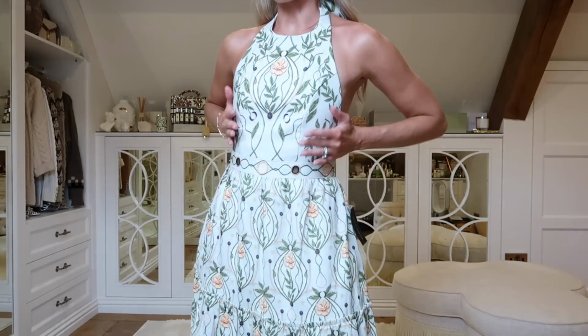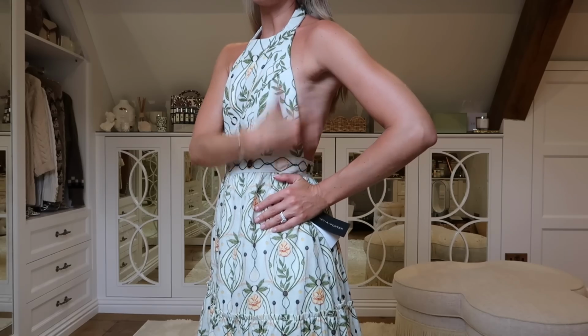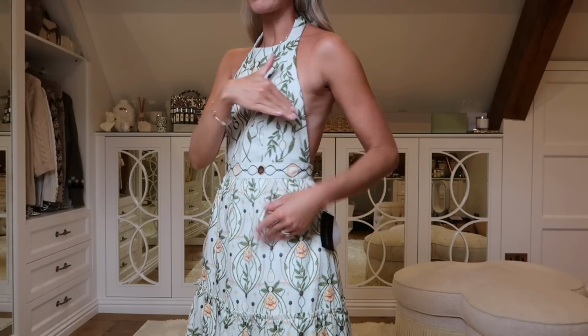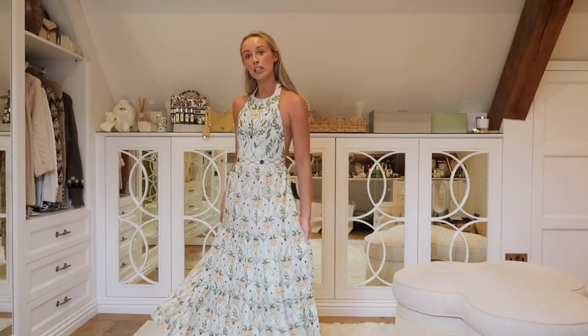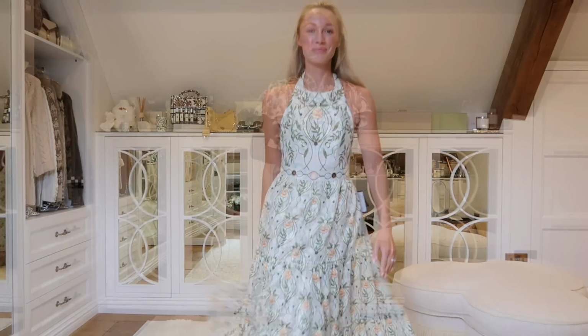And then silhouette wise just tight on the bodice, very, what's the word, cutting down here, so might be a little bit of side boob. If you have boob, there might be a little bit of the side of it on reveal here. But yeah, really beautiful, lovely fabric. Just need somewhere fabulous to wear this now.